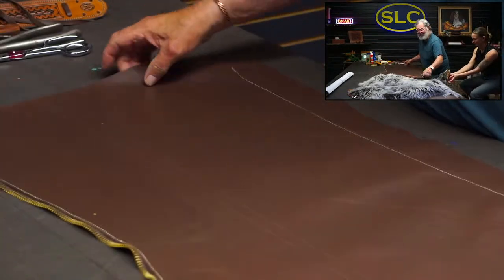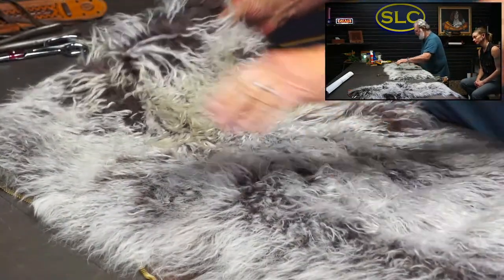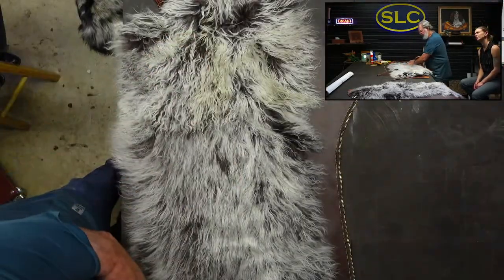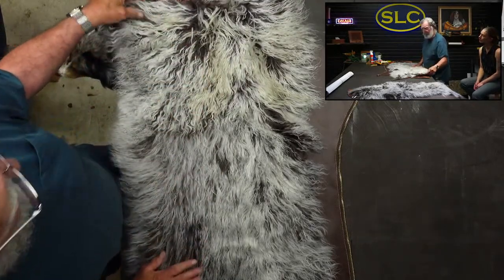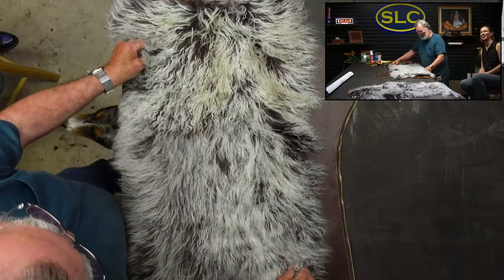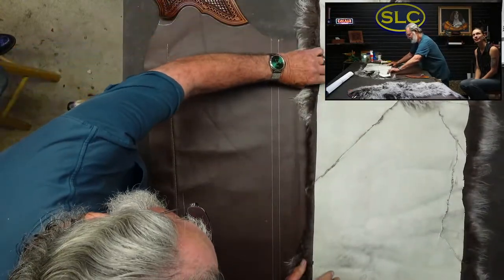All right. Now, the first thing I'm going to do is make sure I got the hair facing the right direction. You want the grain of the hair to go towards the bottom of the shaft. You don't want your hair going up, because it'll go like this. Okay, now I got that. So now I'm going to turn it over.